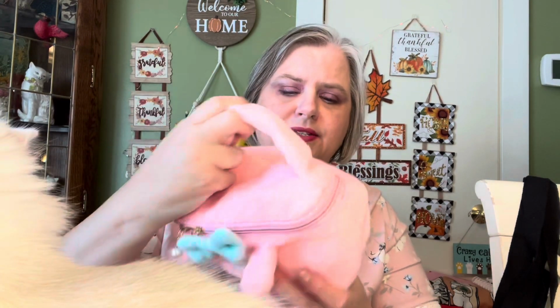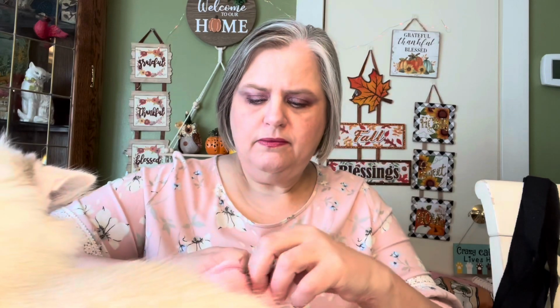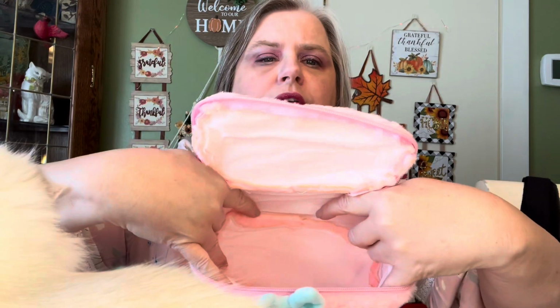This one is $4.99, y'all. And it is a little, like a little cosmetic bag shape. It has the double zipper. And it has a lining on the inside. So you can use this for whatever you like. I've told y'all before, I love whimsy in my life. You know, life is hard enough. Add a little spectacularness to your day, to your life.